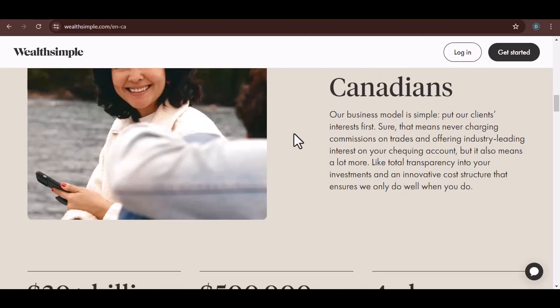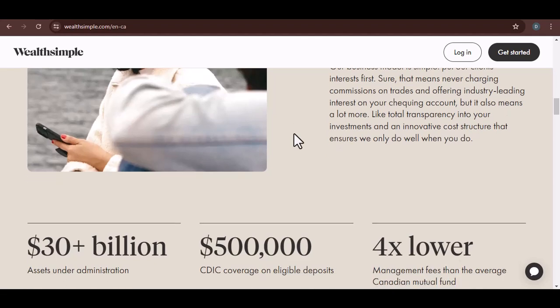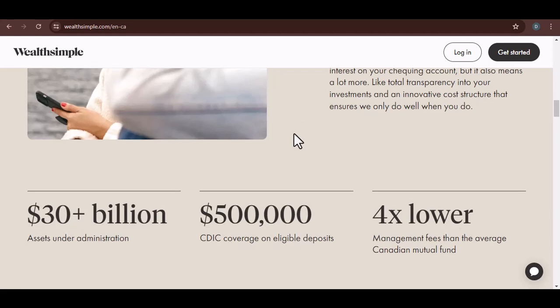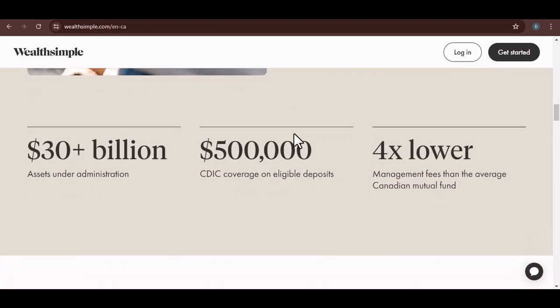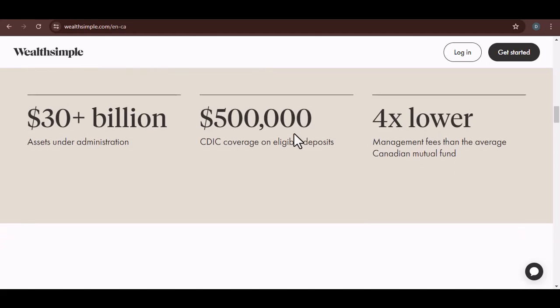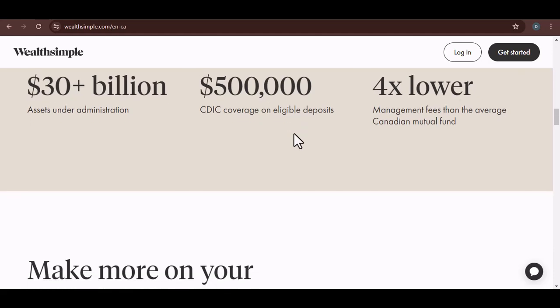Let's find out. Now, while Wealthsimple offers a variety of investment options, including stocks, ETFs, and even cryptocurrencies, unfortunately, as of the current date, they do not offer direct gold investments. You cannot buy physical gold or gold ETFs through the Wealthsimple platform.